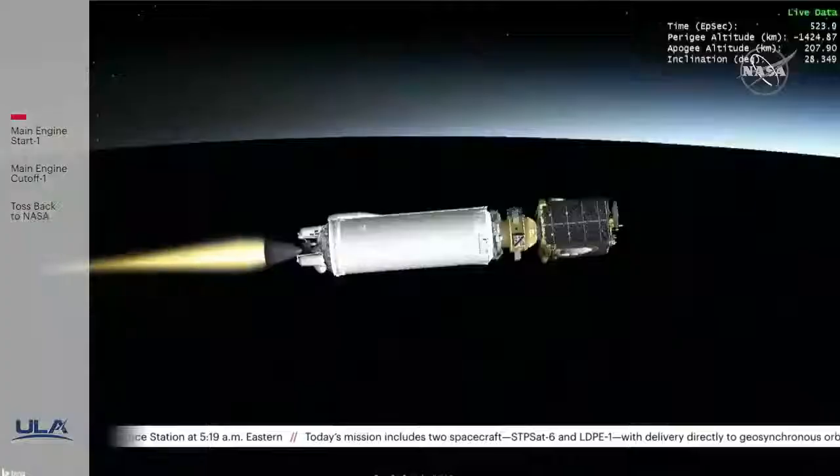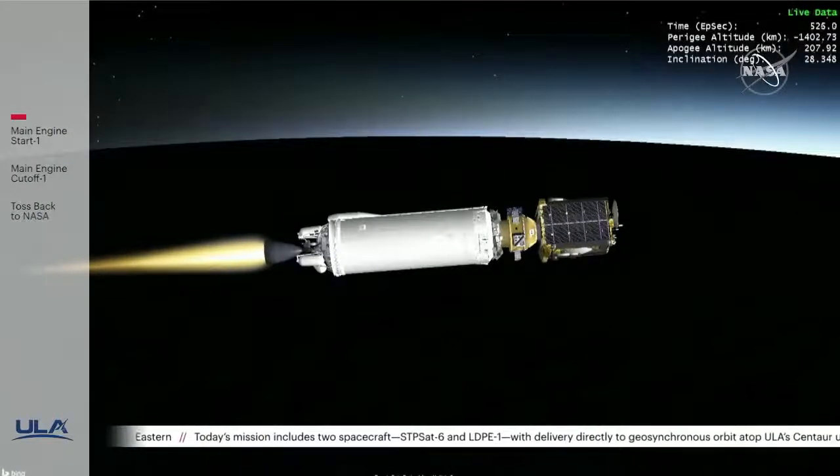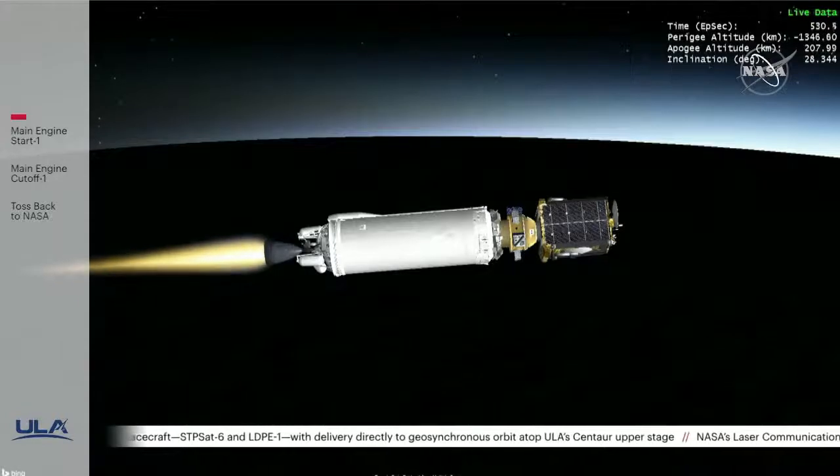Sure. So we're actually nearing the completion of our qualification process for that. And of course, we're gathering all of our lessons learned from this launch and any of the other payload fairings we're building as well. That way we can make sure that Vulcan is also a success.